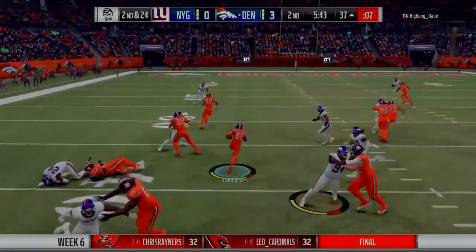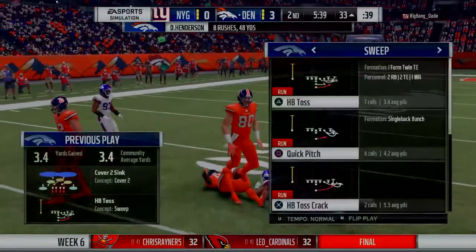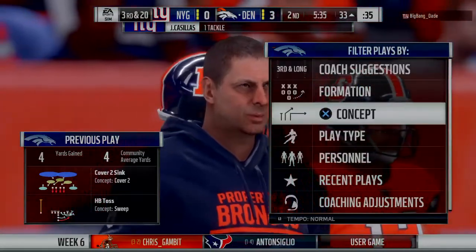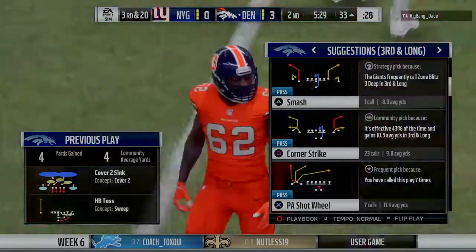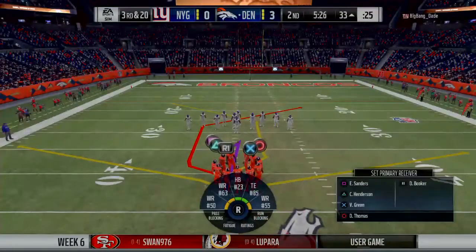Now Henderson, and he's able to push his way forward here for a good little gain. Give him 4 yards there, but still in a big hole. 3rd and long. When you find that kind of yardage, you couldn't be more confident as a ball carrier. And guess what? You're going to go back and tell your offensive coordinator, I'd like to keep carrying it, thank you.